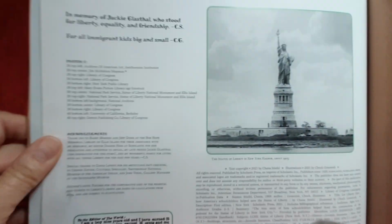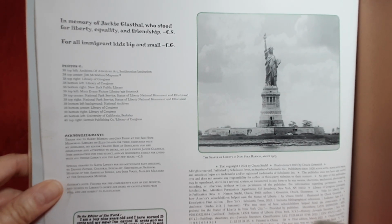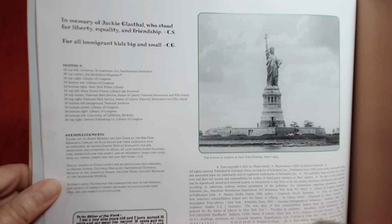And one last picture of Lady Liberty in about 1905. That would have been an impressive structure to see when you're coming into New York Harbor. And one last quote there.